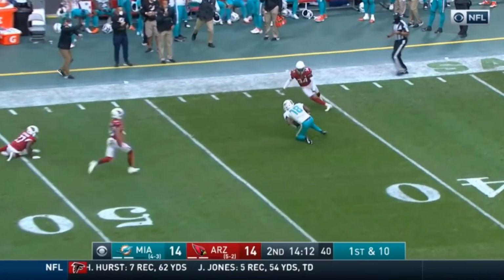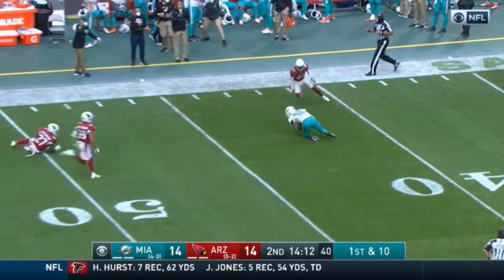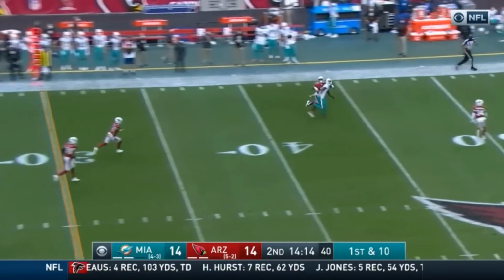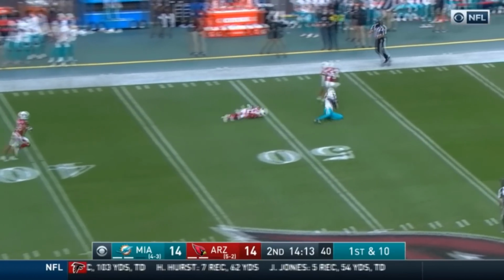And again, that's something you didn't necessarily see week 1. It's something you would see in Alabama, and it's super awesome to see it here. Not week 1, but his first game. And it's super awesome to see it here against Arizona.